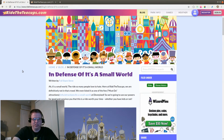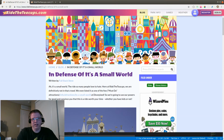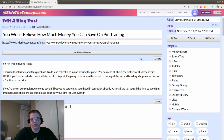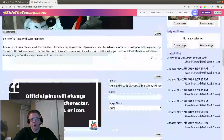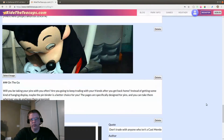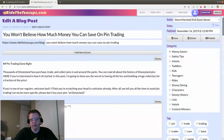For just your viewing pleasure. The other one is I recommend on the site in lots of different places to avoid pin trading because it's kind of a money suck. However, for those of you who are absolutely dedicated to doing it anyway, I actually have a guide to pin trading that's going to be up and help you out with all of that. I just need to plug in a couple of images instead of my generic ones, and then it's all set and good to go. The article is already there and done. So be looking for that.